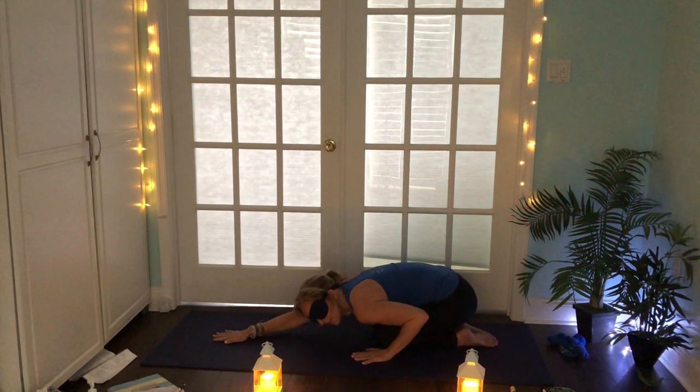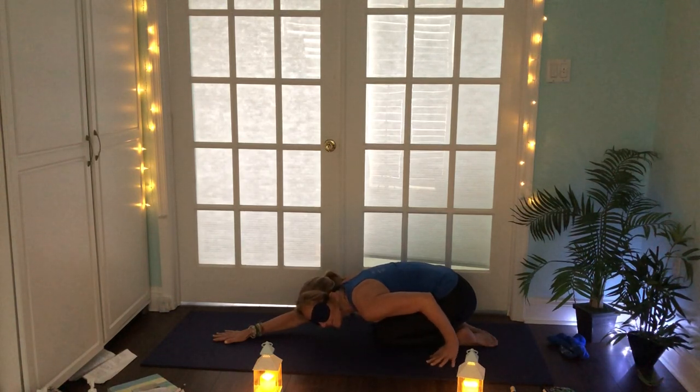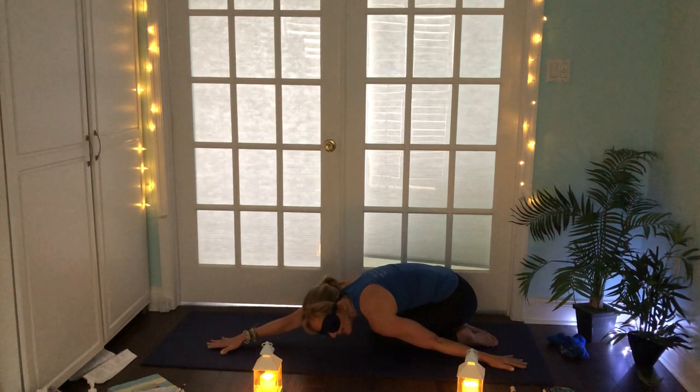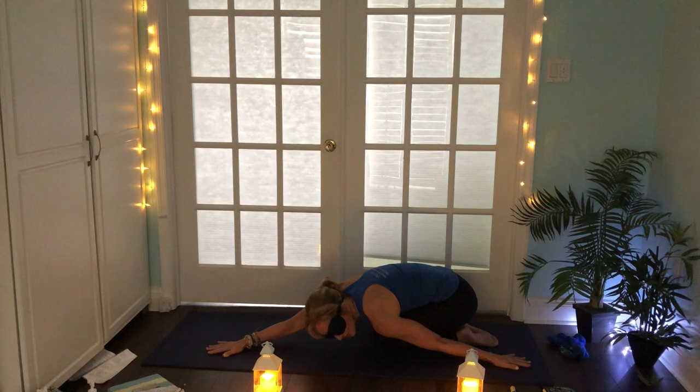Allowing a new breath to come in on the exhale, let's slide the left hand all the way down to the feet. Walking both hands away from each other as we make a C shape, we can walk the right hand a little bit more towards the left and the left fingers a little bit closer to the back toes. This creates a big opening from the right hip bone to the right armpit. You can look over your left shoulder if that feels good for your neck or any place else that feels good for you.